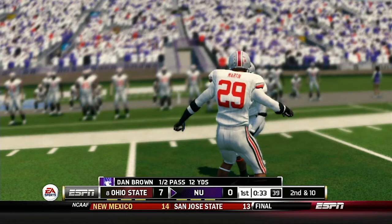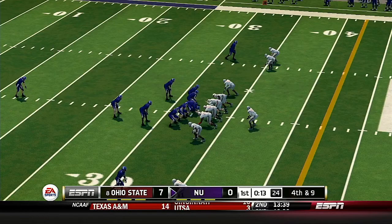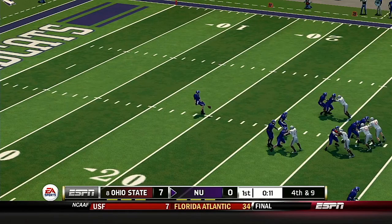Here's a throw, and it's almost picked. And that'll make it fourth down. It was a good hold by the defense on third down. Now their punt returner will get a chance to make something happen. Alford is back to receive. They'll bring him down at the 40-yard line.